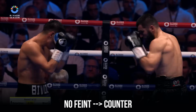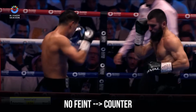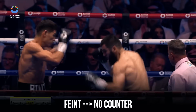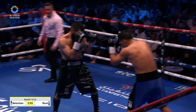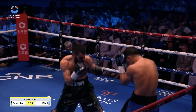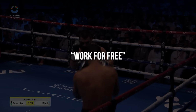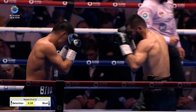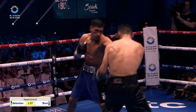Headhunting from Beterbiev. Just takes the pressure off himself a little bit. On top of that, feints can be really tiring for the opponent, as it forces him to react and quote-unquote work for free. This strategy can fatigue Bivol, draining his gas tank for the later rounds.